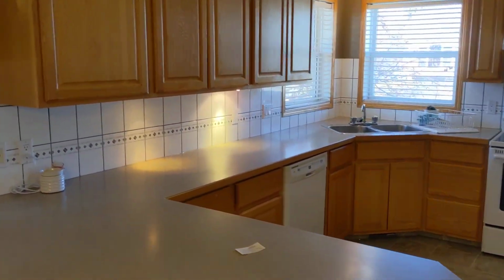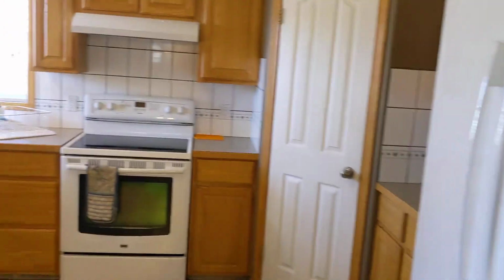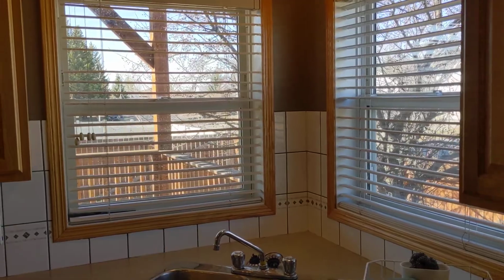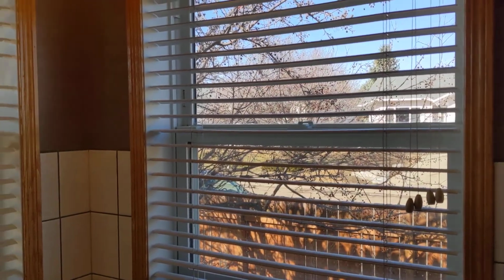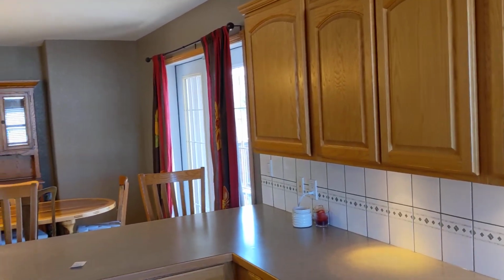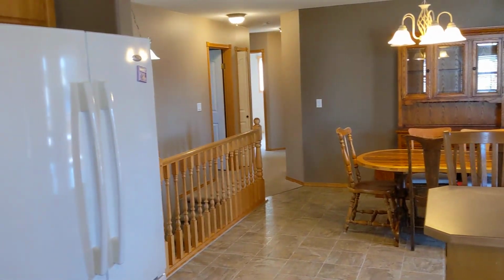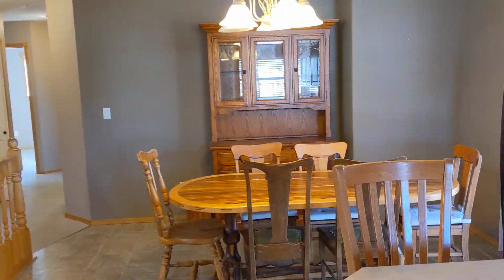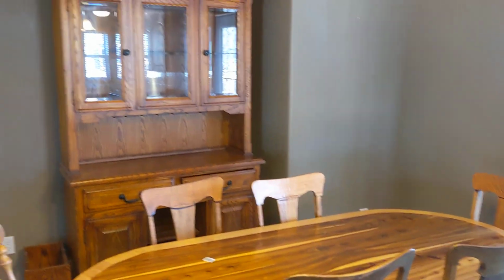So here's the kitchen. Fridge, stove, built-in dishwasher. Nice view out onto the street and the backyard. We're in the Allen Acre subdivision in Vulcan here, so it's an established single-family area of town. It's got a little breakfast nook here, dining area.